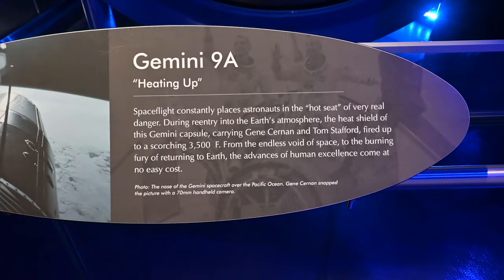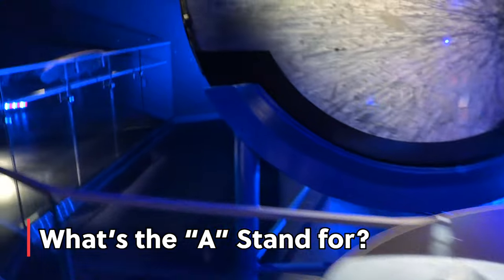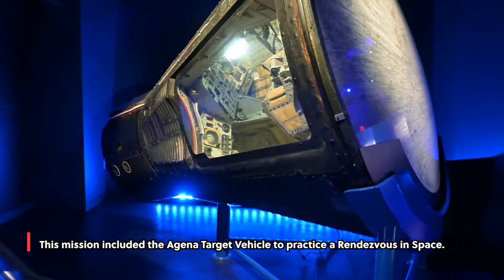Just outside the Astronauts Hall of Fame, we see more artifacts, including the Gemini 9A capsule flown in 1966 by astronauts Stafford and Cernan.